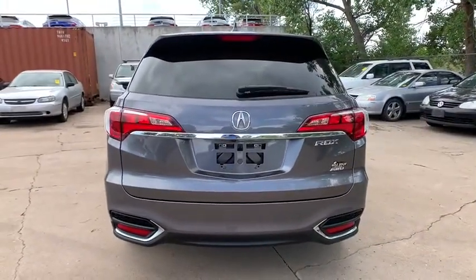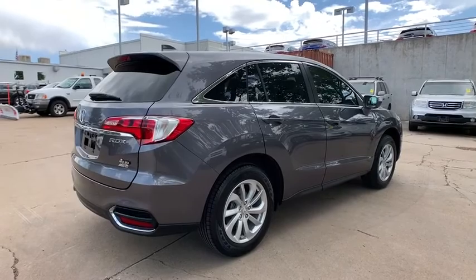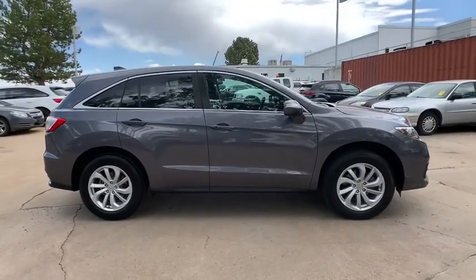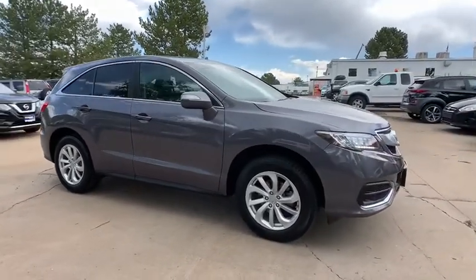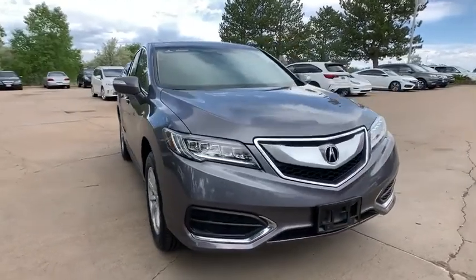Heated seats, power passenger seat, traction control, power liftgate, dual airbags, leather-wrapped steering wheel, power steering, one owner, four-wheel disc brakes, compass, power windows, rear window defroster, electronic stability control, CD player, trip computer, heated front seats, security system, power moonroof, panic alarm. This isn't just a vehicle, it's an experience.